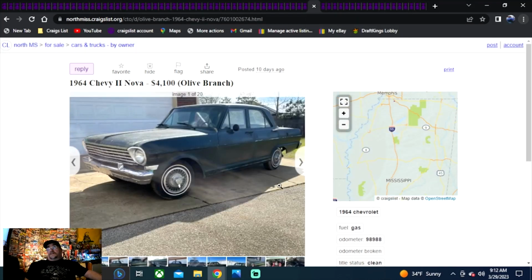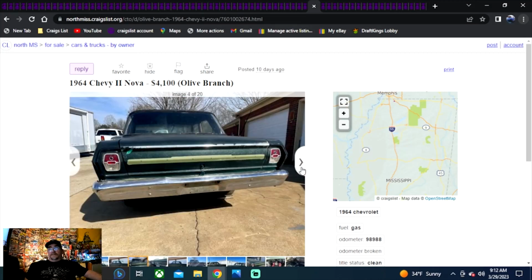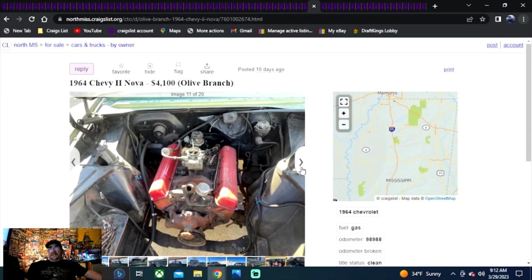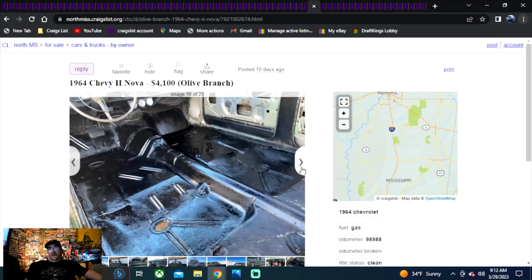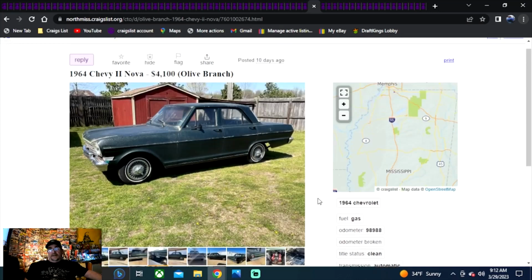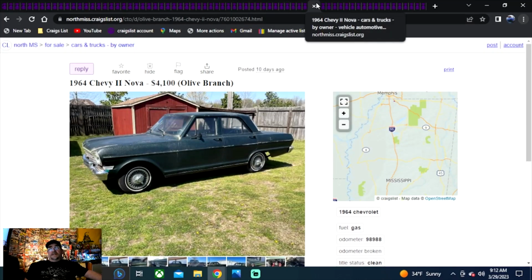On to another one. It's going to be North Mississippi. 1964 Chevy II Nova, $4,100. If you're looking for a four-door Nova, boom, found one of those. There's a four-door, and it's a 64. I think that's one of the requests we have pending right now still for Chevys. So this comes with a 283, not running project. Great floors, 5-lug car, old paint. It says very straight. New door panels, factory 10-bolt, would make an excellent LS swap project. That's what he says. 10 days it's been on here.